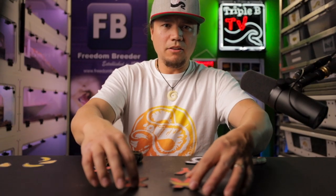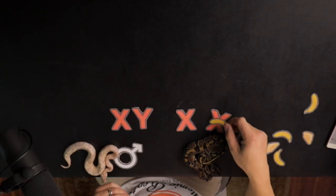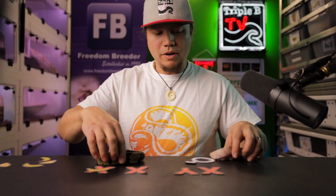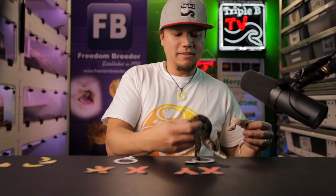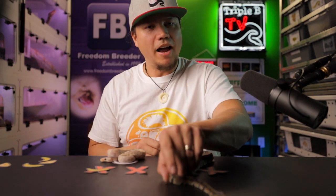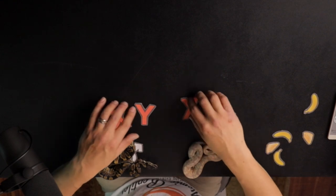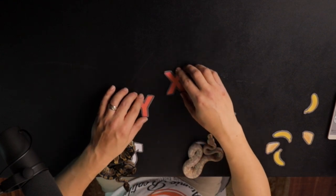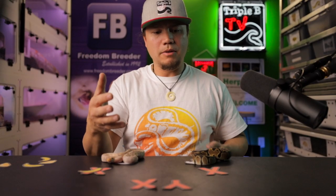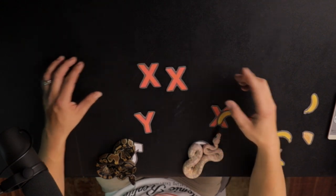Now let's say the female is the one carrying the banana trait, and one of her chromosomes has the banana on it, and you breed her to a normal male. Now, I don't recommend that you breed a normal male, but this example is just for science, and I believe in science. So the female is going to pass on one of her X chromosomes, and the male will pass on his X or Y. If she passes on the X chromosome without the banana, then you will get either a male or female normal, depending on which chromosome the father passes on.